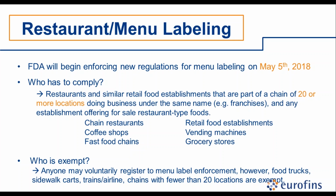So there are probably a lot of restaurants that have already made these updates, and if you go into a lot of restaurants, you can see caloric values on a lot of these things, but the FDA did give that extension, so these new regulations for menu labeling will go into effect this May, on May 5th of 2018. And who has to comply with these regulations are any restaurants or similar retail food establishments that are part of a chain of 20 or more locations doing business under the same name.